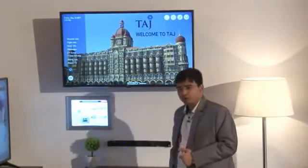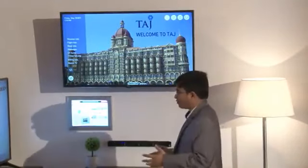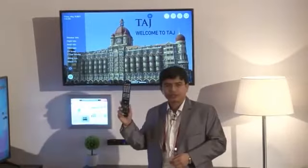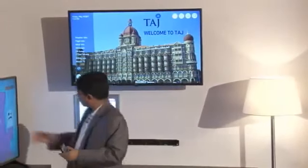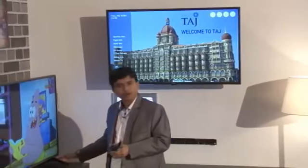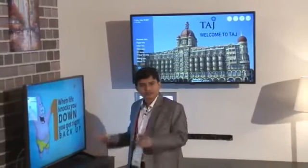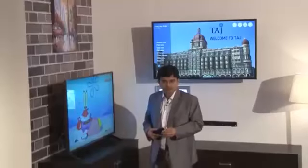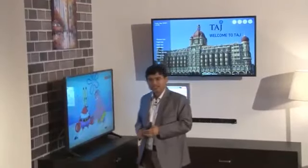Now, when you go to any hotel, you have multiple remotes. Right now, I am carrying only one remote, the LG remote. If I talk about this particular product, some online television is running. I do not have any set-top box. I do not have anything. But still, the TV is running. I have only a single remote. Now, how is it possible? It is possible with this LG solution.